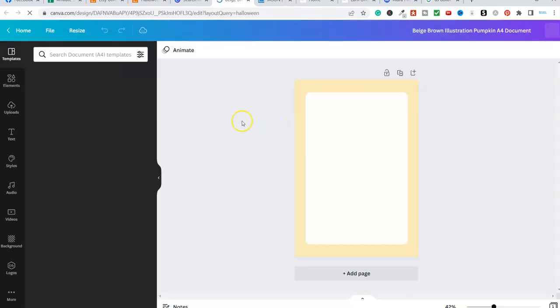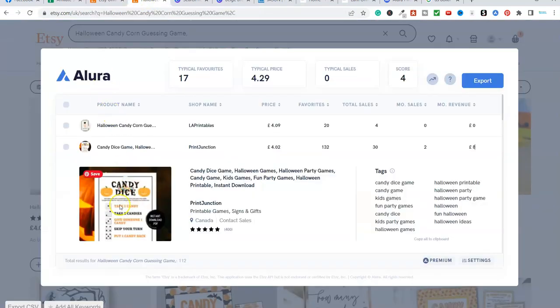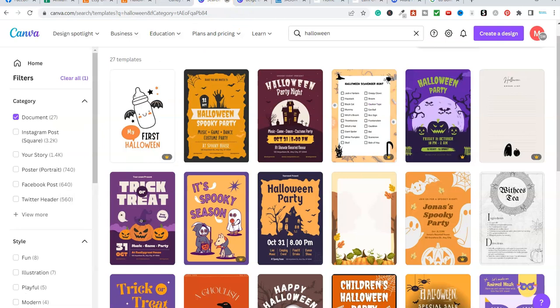And all we would do here is try and get our PDF as much like this one over here. We wouldn't copy this, obviously, but we know that this product is selling. We can see the title, we've got the tags. So can we create something similar? Let's go ahead and have a go at this.